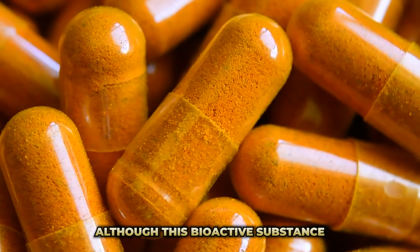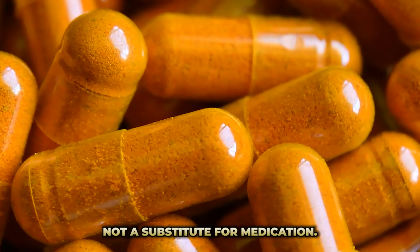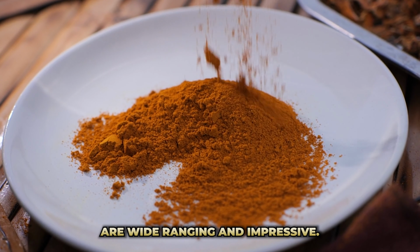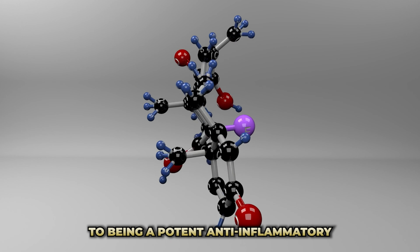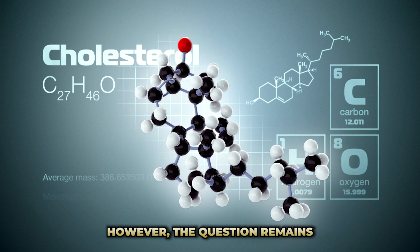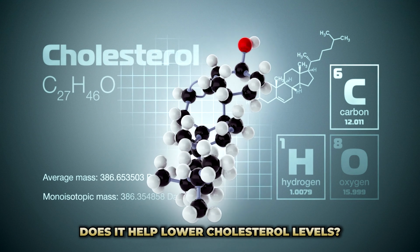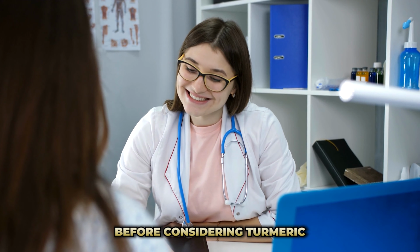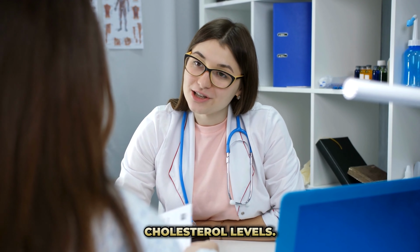Although this bioactive substance in turmeric may help lower cholesterol, it's not a substitute for medication. The health benefits of turmeric are wide-ranging and impressive. In addition to being a potent anti-inflammatory, curcumin helps fight bacteria in your digestive tract and reduces symptoms of depression and anxiety. It also improves memory function in people with Alzheimer's disease and even helps protect against cancer. However, the question remains, does it help lower cholesterol levels? More research can confirm its beneficial impacts on lowering cholesterol levels. So always ask your healthcare provider before considering turmeric as a treatment for managing high cholesterol levels.